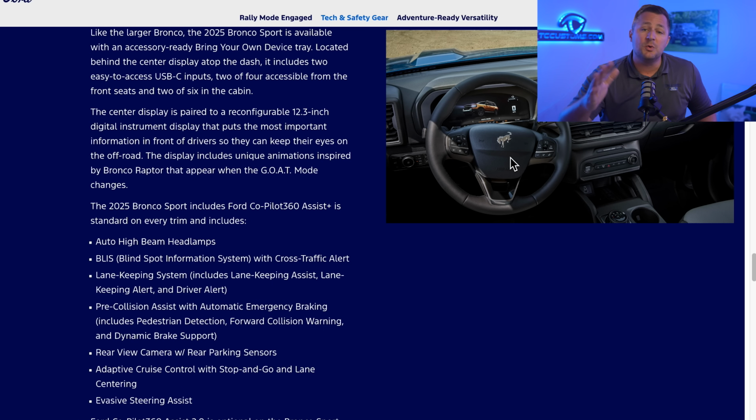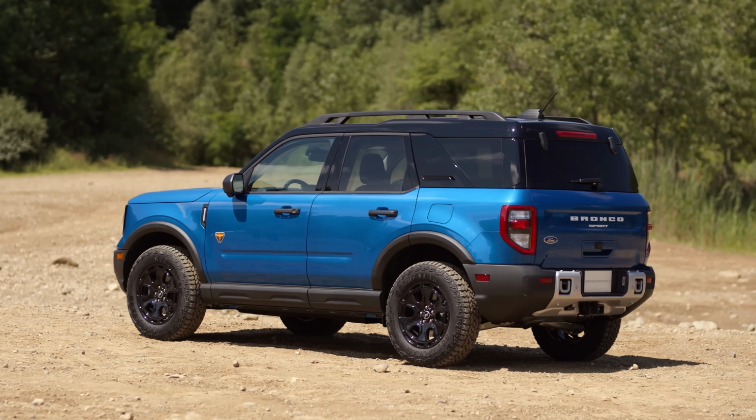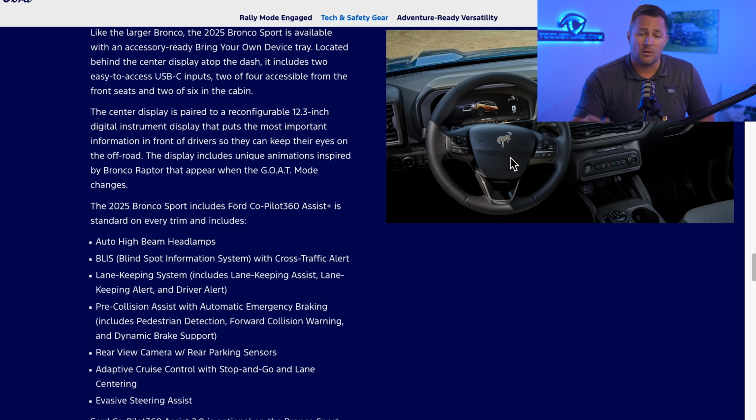Now I've already alluded to it a little bit, but you've got a 29-inch Goodyear Territory all-terrain tire on the vehicle. It's a 235/65 R17, and it's a good looking tire. I don't have a whole lot of experience on those Goodyear tires. I'm more of a Nitto guy myself, but nonetheless, it's nice to have the largest tire in the segment, especially if you're trying to bridge that gap between the two vehicles.